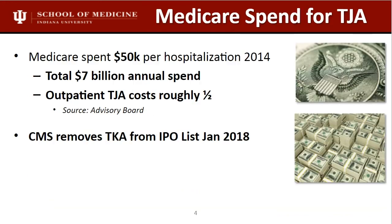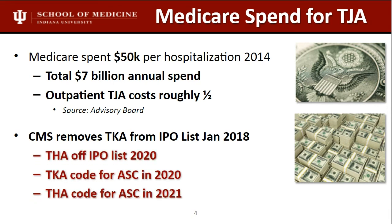I would say we're still in the COVID era. If you look at why CMS made some of the decisions they did, if you look, this is 2014 data, but it was approximately a $7 billion annual spend. Not surprising that hip and knee replacement came under the microscope for cost reduction and shifting to the outpatient space because it costs roughly half as much in the outpatient setting. And so you saw the government signal this.